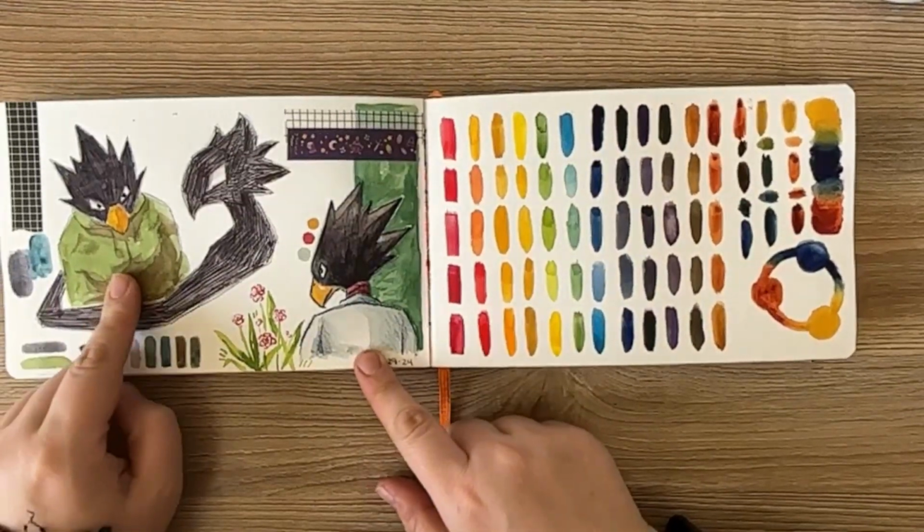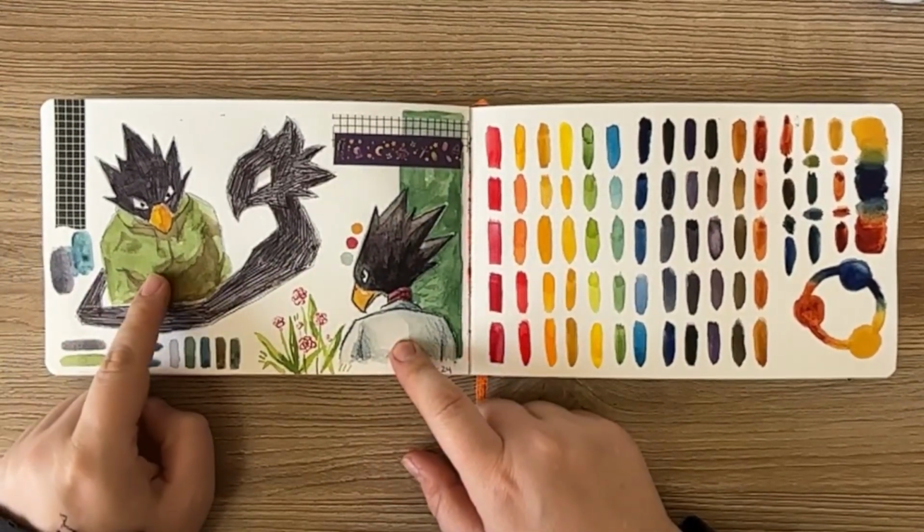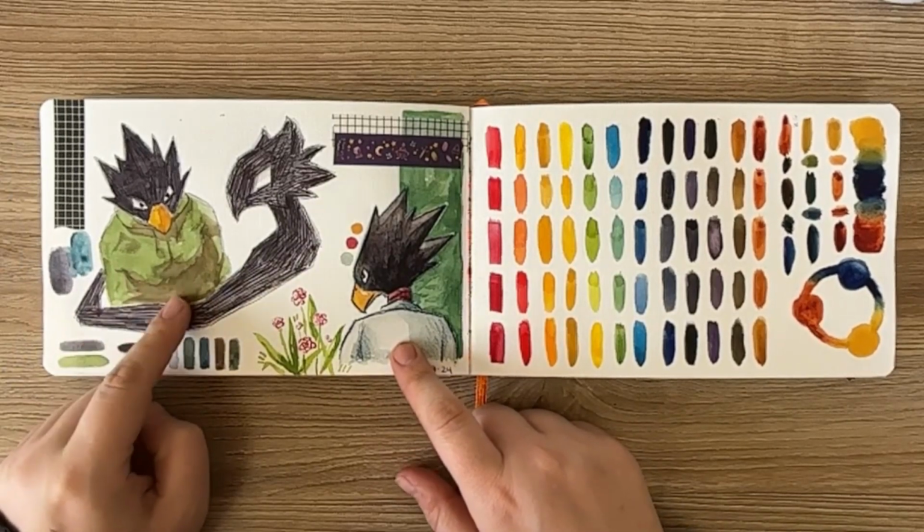Here is my favorite character from My Hero Academia. I love me a bird brain boy, especially a goth broody one.